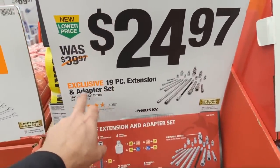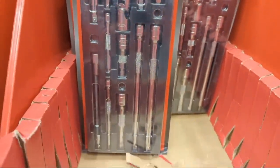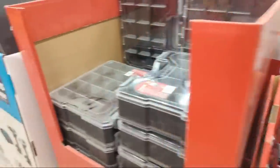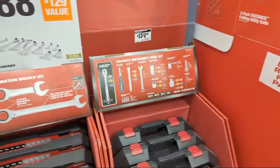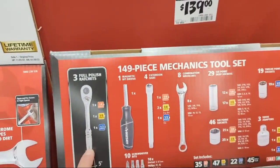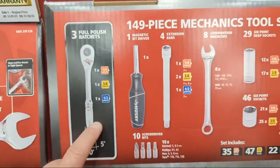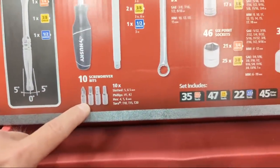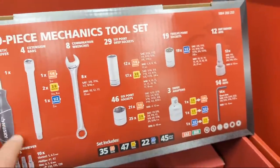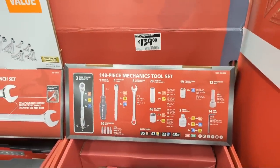$24.97, you got a 19-piece extension and adapter set. Yo, look at all these adapters. Pretty cool. As we spin it around, we got a 149-piece mechanics tool set. Three full polished ratchets, so you're getting quarter, 3/8, and half-inch drive. You only have 10 screwdriver bits in there. You have 14 Allen keys. And then the rest is pretty much sockets and adapters. This is not a lot of fluff in that kit for $139.